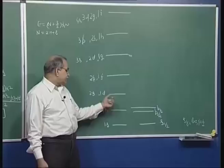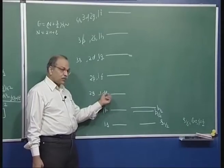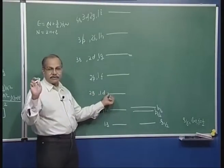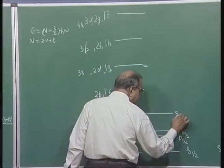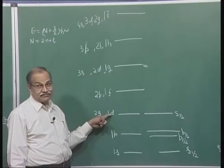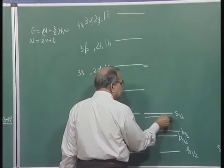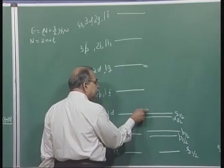Okay. Next is this level. At this energy level, in harmonic oscillator potential, you have 1D as well as 2S. So, let us first look at this 2S. 2S will be unsplit. So, 2S will just remain 2S. So, we put 2S here. This is S, so S half. With S, L equal to 0, so J is half. D, what is L? 2. So, J is 5 by 2 and 3 by 2, which will go down? 5 by 2 will go down. So, this is D 5 by 2 and D 3 by 2 will go up. So, this is D 3 by 2.